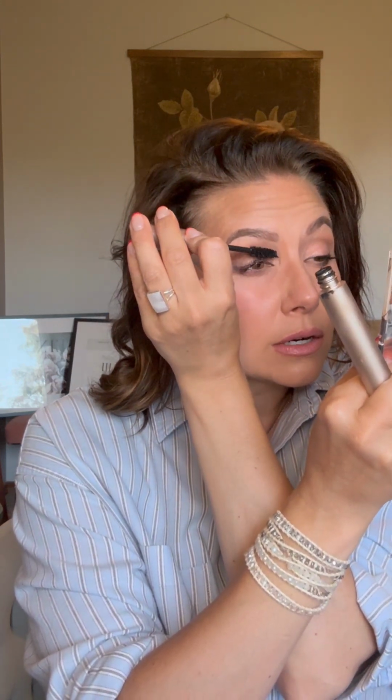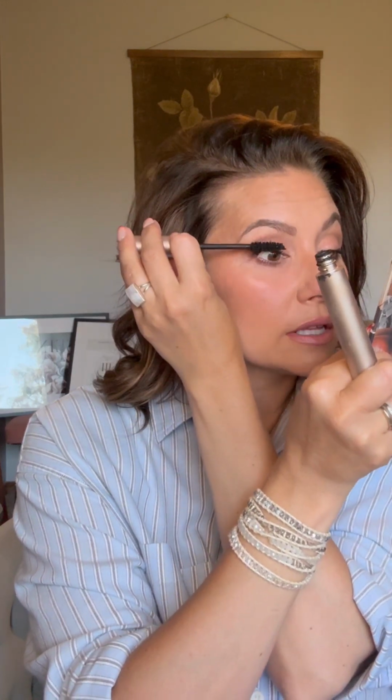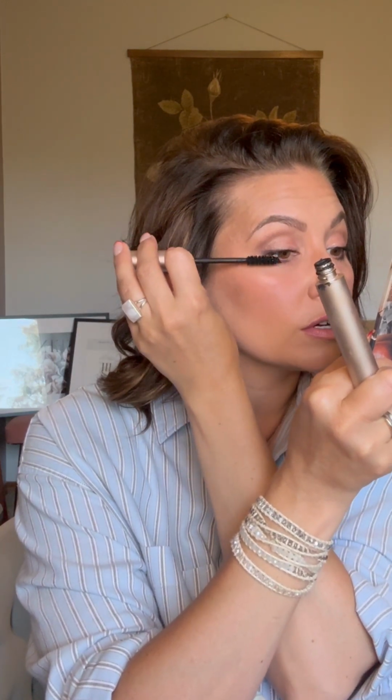Super nice. I feel like once the makeup's done, it makes sense, right? Makes sense and it feels good. And that's the point of makeup, is to make you feel good. Make you feel like your best self.